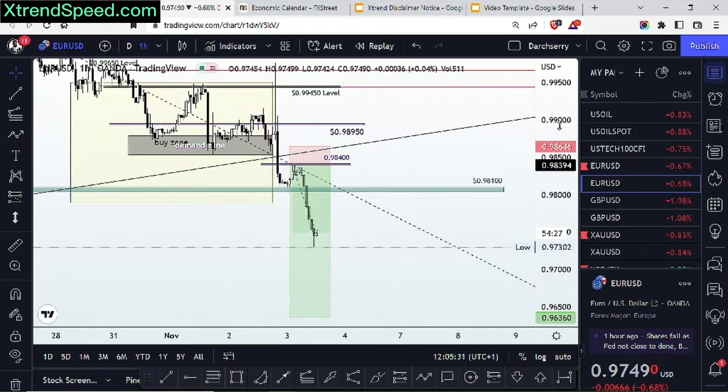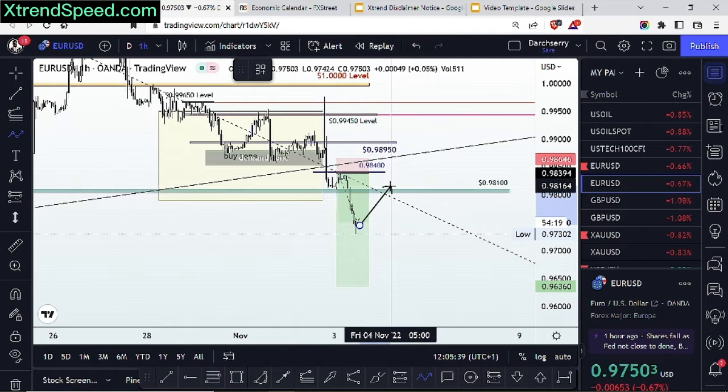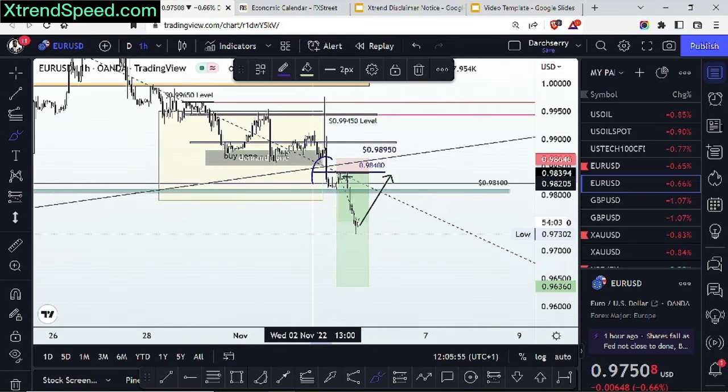So that being said, I also shared with you the possible scenario where price might break out of both the bearish trend line here and the 0.98100 level. And if that happens, don't be scared, don't panic that the selling momentum has ended. It hasn't ended. Remember, we had the breakdown of that bullish trend line here during the course of yesterday's trading session. So we had a bullish trend line here broken.